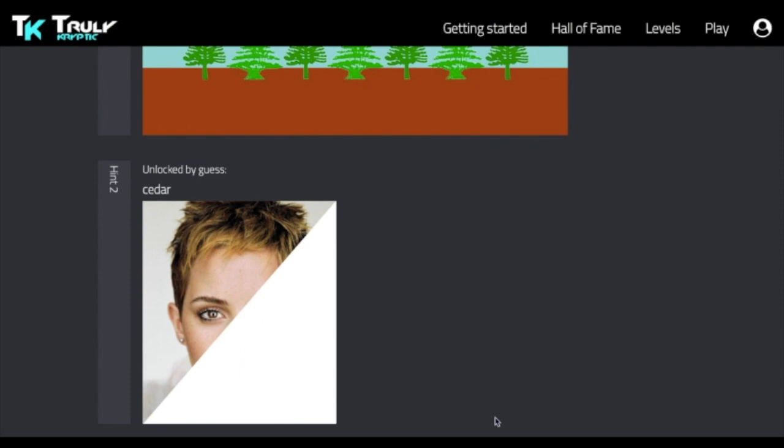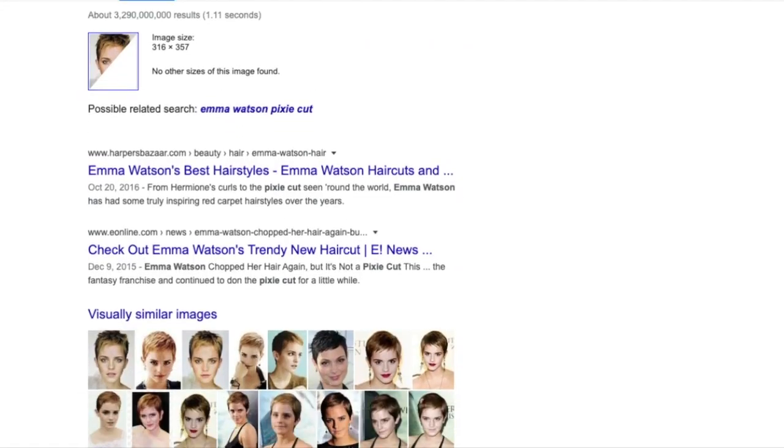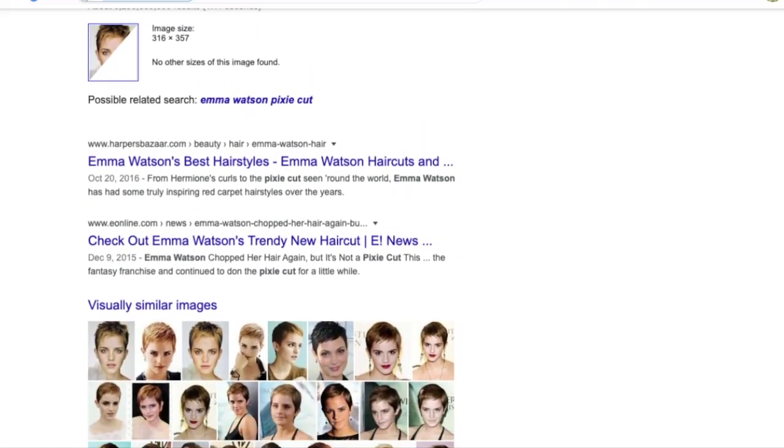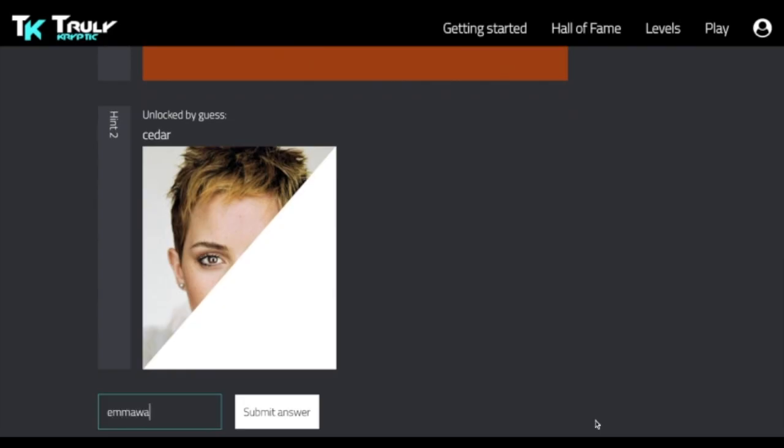Similar to the question above, I was unsure whether simply doing an image search for this would work considering half the image was missing. However, when I did, it worked perfectly. And I found that the person in the image was Emma Watson.